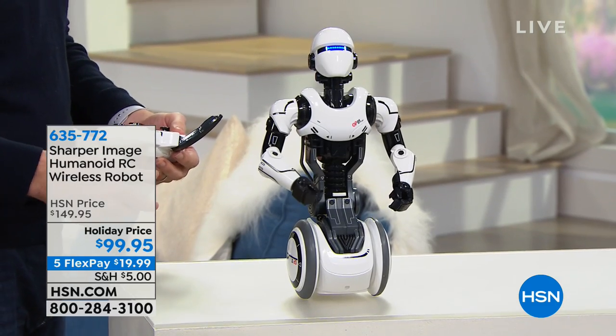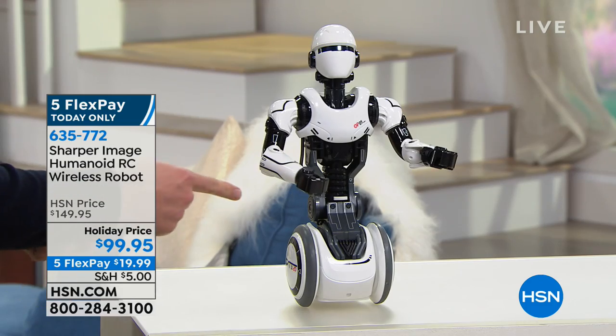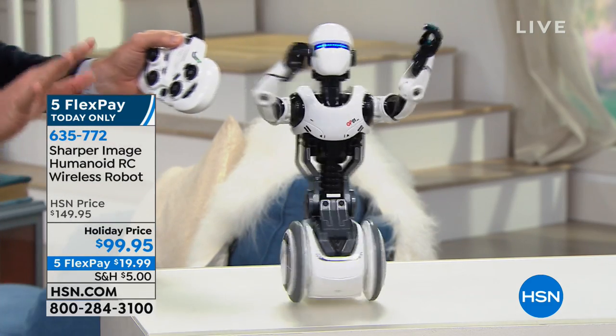Look, he's moving. He's getting ready to start dancing for me. And he even plays music back. Yeah, I think he even does the robot. So the cool thing, this is all programmable that you can do on your own.